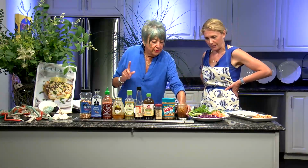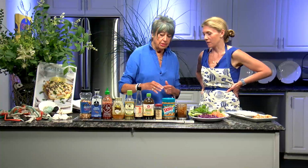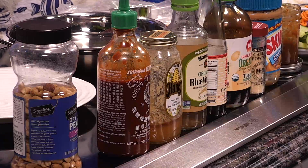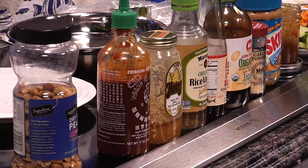That would be fabulous. If there's one ingredient that I think always jumps out at me, well, certainly soy sauce is important for this, but I think the sesame oil. I buy it by the large bottle because I use it a lot, and I think I prefer this brand.